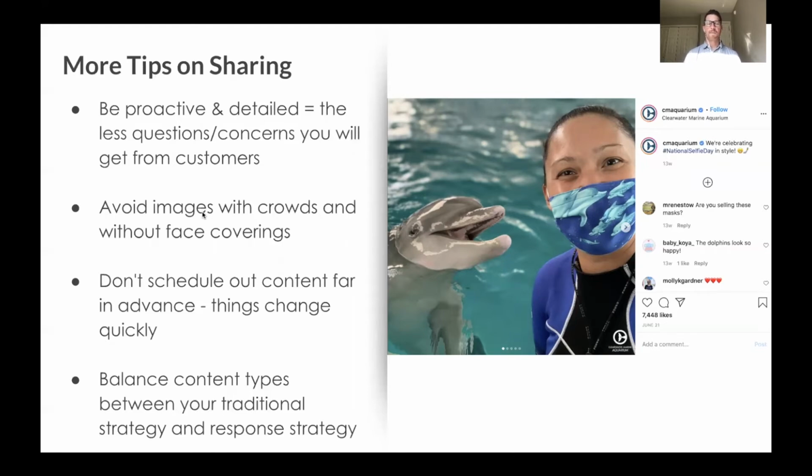Okay, and to that point, don't schedule out content too far in advance. So some of you might have an editorial calendar that you work from that is kind of your source for what you're going to post this week, next week, a month from now. So try not to schedule too far in advance, because as we know, things are changing on the daily. And so you want to be able to make sure that you can adapt and stay nimble in your social media strategy. So one of the ways to do that is make sure you're not scheduling content too far in advance.